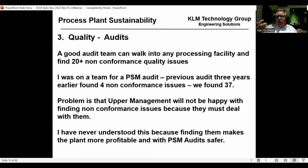A good audit team can walk into any processing facility and find 20-plus non-conformance quality issues. I was on a team for a PSM audit. The previous audit 3 years earlier found 4 non-conformances. Our team found 37. The problem is that upper management will not be happy with finding non-conformance issues because they must deal with them. I've never understood this, because it makes the plant more money, and with PSM, it makes it safer. Okay, so don't just go do an audit to put a certificate on the wall.